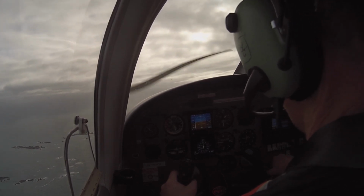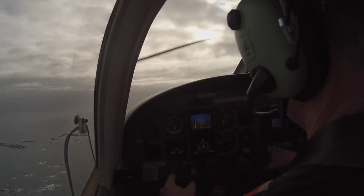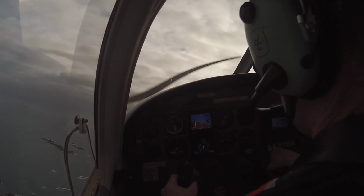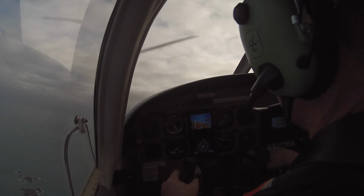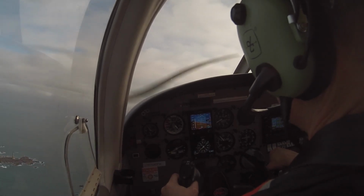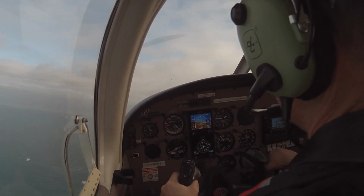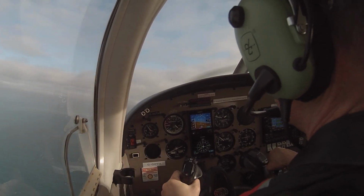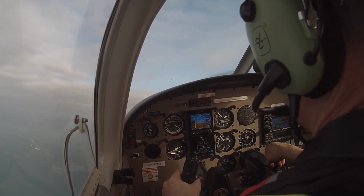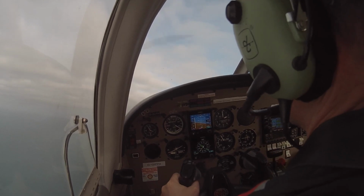Very nice. Can I have a climbing left turn, please, onto a heading of due east? Climbing left turn. Eighty knot climb, usual thing, at rate one. Carry on that climbing turn at 80 knots, full power. Carry on through, yep. So just keep that rate one turn going at 80 knots and trim for it to make life easy for yourself.